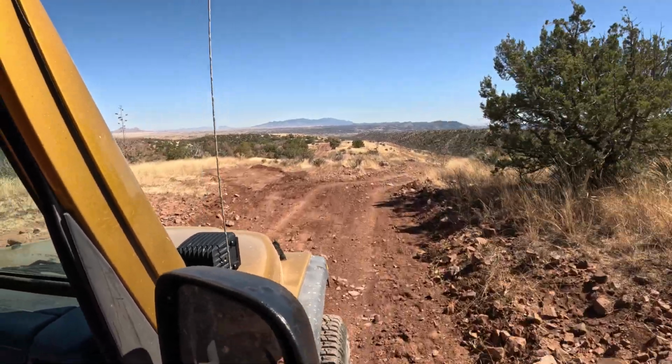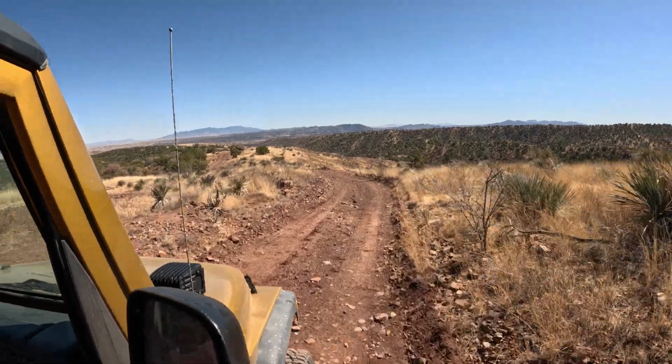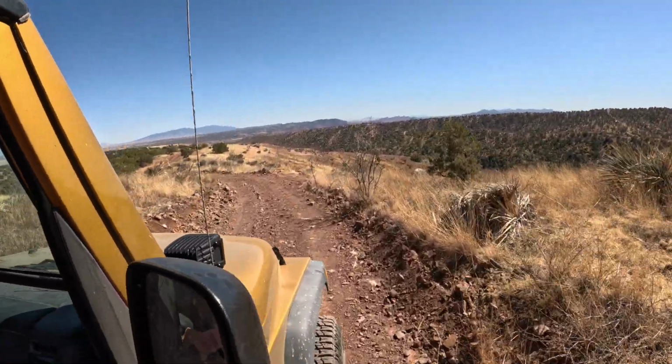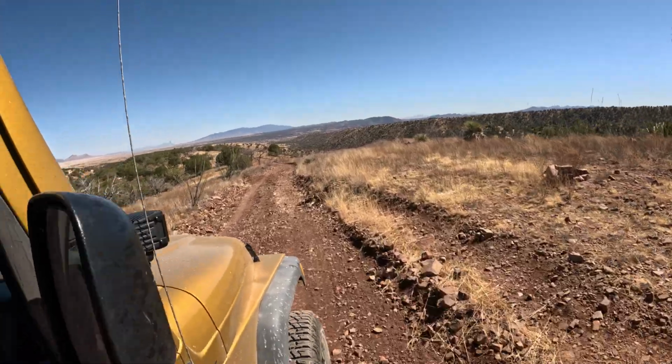Now, does this come out? Yeah, it comes out on the highway a little bit west of the town of Sonoita. No, we'll have to go up to Sonoita and then back up to Empire Ranch. Oh, wow. Ride the ridge.